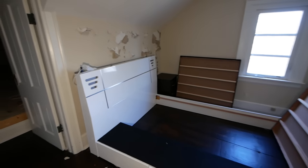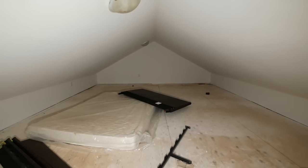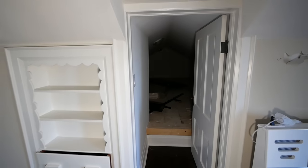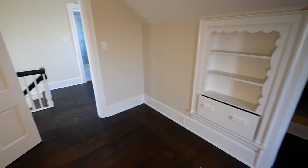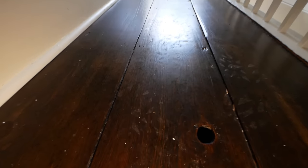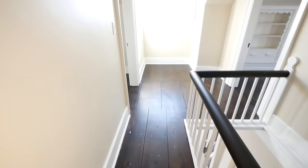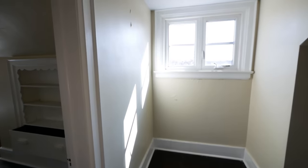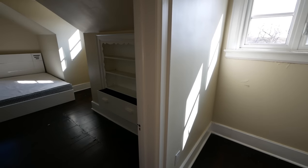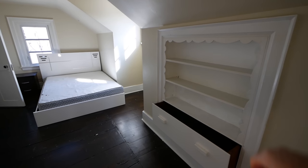Yeah, they just left all the bed frames and stuff here. Here's the attic. It's finished and all. That's kind of cool. Look at that. The knot in the wood here fell out. You wouldn't want to get your big toe stuck in there. Oh man. I love all these custom built-in shelves here.